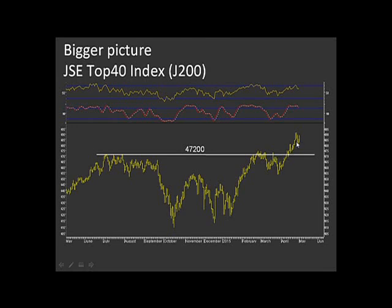We said all along that this was likely to happen, that the market would probably push through that resistance and go up and make new all-time highs. That's exactly what has happened. We've had a very powerful rally, if you think about it, from the middle of March all the way through to the end of April. The market's rallied about 3,500 points, if not even a bit more, in the space of a month. So it's been a pretty strong market.